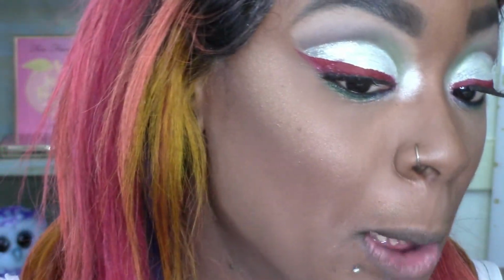Hey you guys, so we are back with our foundation check-in and my final thoughts on the Col.lab Meet Your Matte Foundation and the Absolute Radiant Cover Concealer. So I'm going to zoom you guys in real close, up close and personal, so y'all can see what's going on with this face. Alright guys, so this is what my face is looking like.